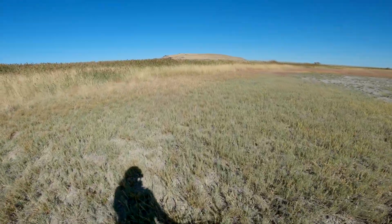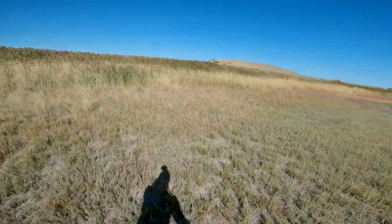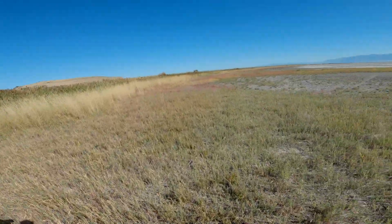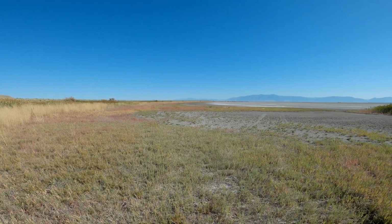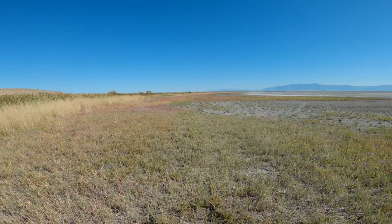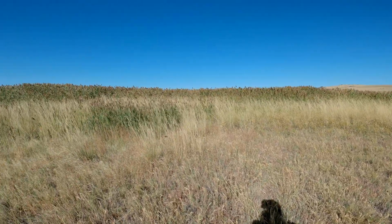Looks like we're going to have to bushwhack through the Phragmites. I'm not seeing an easy way through. Except for up there, but I don't want to walk all the way up there. It's like a half mile. I don't really want to go through that either.